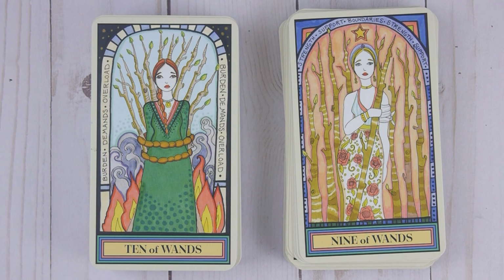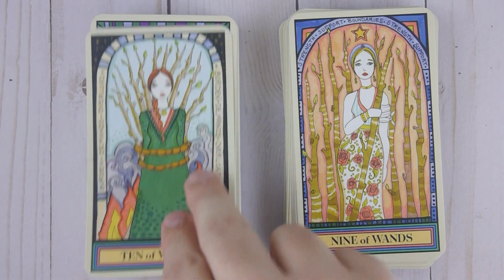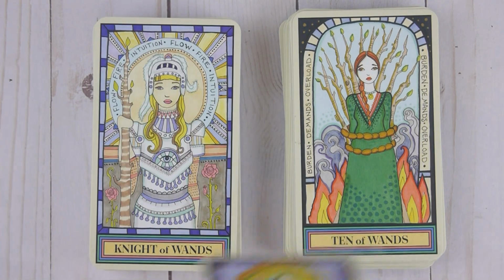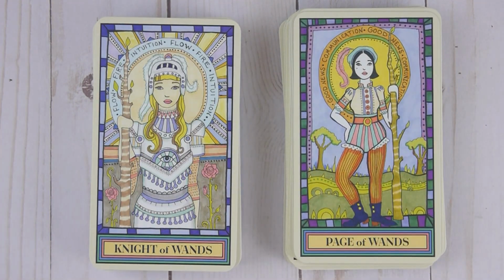Ten of Wands, burden, demands, overload. Page of Wands. Good news. Communication. Knight of Wands. Intuition. Flow. Fire.